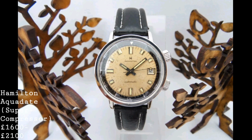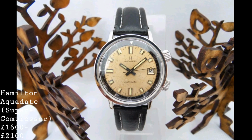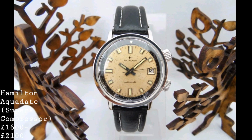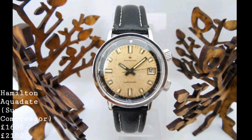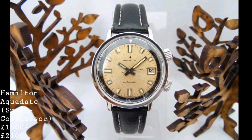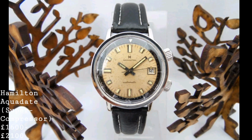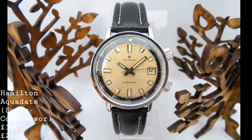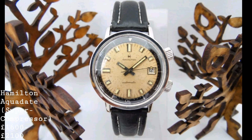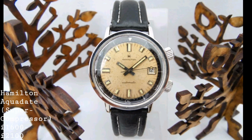The 36mm case of this watch may appear small compared to the 37mm, for example, of the Longines Conquest I showed you, and the 41 of the Seiko 6139. But in truth, with those very large supercompressor crowns which assure a 200-metre water resistance, albeit today that may be questionable, and I would recommend having the watch tested, resealed, and checked to see if it is in fact possible to bring its water resistance back to its original specification.